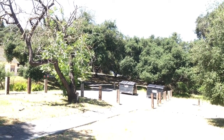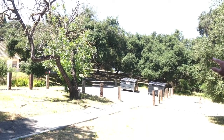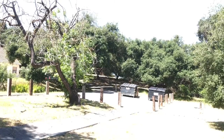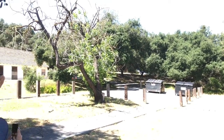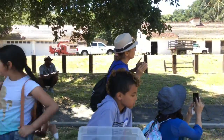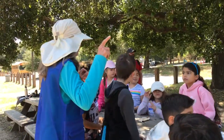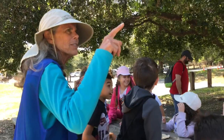So just stay where you are and look on that hillside. That looks like a moose. No, that looks like a moose, not a deer. It's probably one moose, one deer. So look at their heads. Can you see the heads on some of them?